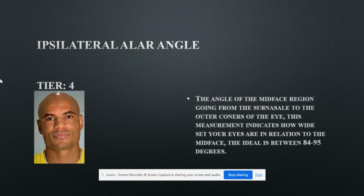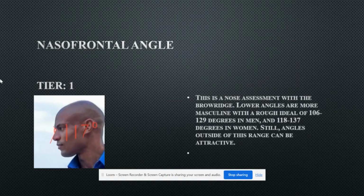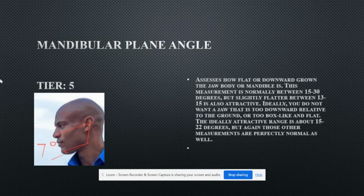His interlateral angle is 104, so that pretty much means his eyes are wide set, so that is a flaw, but not a major flaw. His gonial angle is very good, near ideal at 124 degrees, which is still a tier 2. His nasal frontal angle shows how protrusive his brow ridge is relative to the nose, and that is a tier 1, so that is not a flaw, that is ideal.